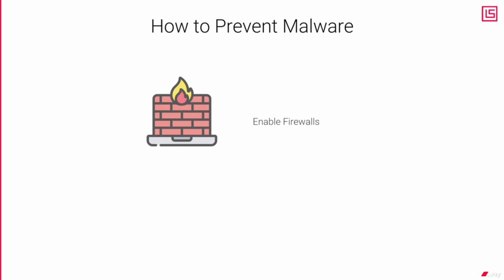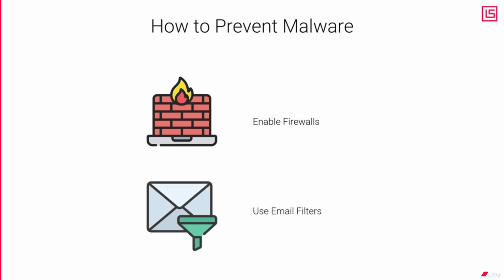Enable firewalls. Firewalls act as guardians of your network, monitoring incoming and outgoing traffic, allowing safe connections and blocking suspicious ones. Most operating systems have a built in firewall already turned on, but double checking to ensure it is active adds an important layer of defense. Use email filters. Enable email filters to block suspicious attachments and links that could contain malware.